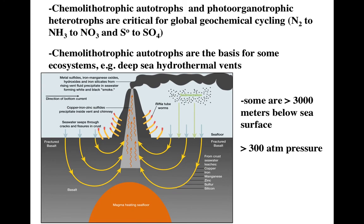So what happens as this water becomes superheated, coming in close contact with the magma, is that all of these minerals, copper, iron, manganese, sulfur, become supersaturated within that water. And because the water is so hot, it tends to rise. And so it comes up and breaks out of the crust again in what are known as smokers. This looks like it should be a mountain, right? Like a volcano. In reality, these are oftentimes just a few inches or a few feet tall.